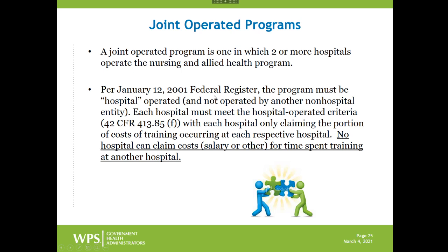The key thing to point out here is that no hospital can claim any costs, salary, square footage, anything, for time spent training at another hospital. So obviously this becomes a little bit more difficult to support because you have to show how much training was performed at each individual hospital and how much cost relates just to that training.